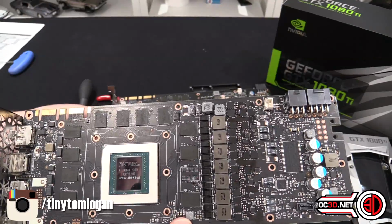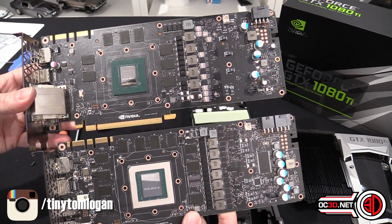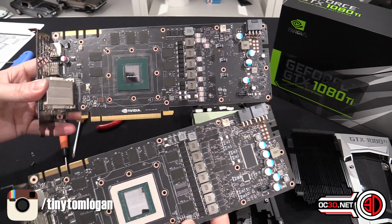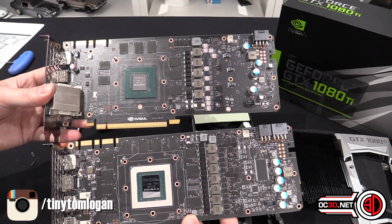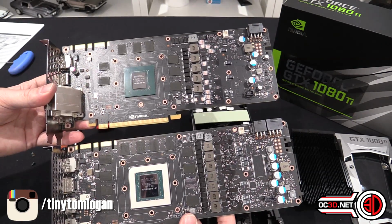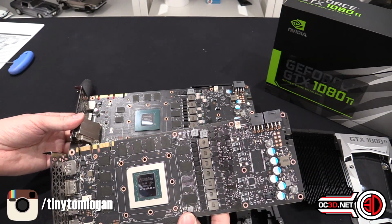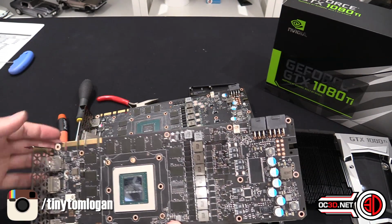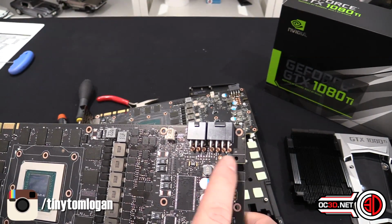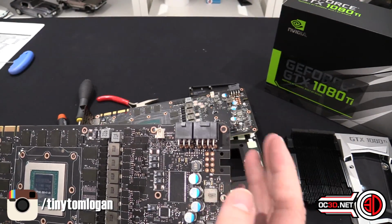But I can't help but think, although the PCBs are not identical by any stretch of the imagination, it does almost feel like the 1080 PCB was kind of built to do a lot more in the first place. Something else that's maybe not frustrating, but something that you can see, and it's the same with both, is that there is the connector where you could put another 8-pin here. It's a shame that they weren't mounted the other way around, so they did come out the end.